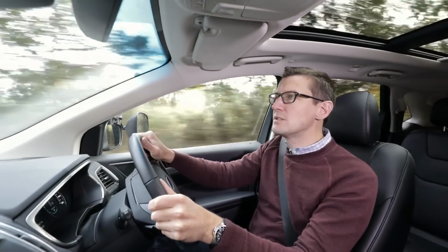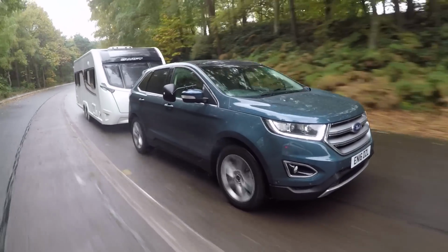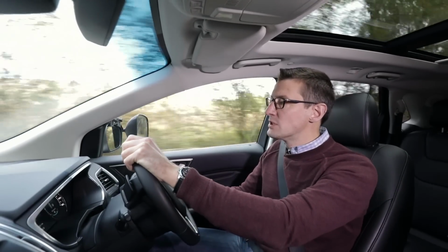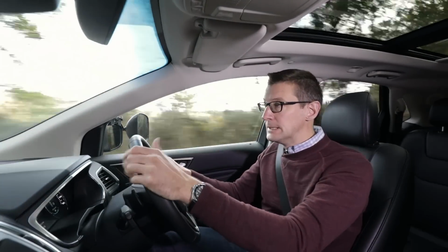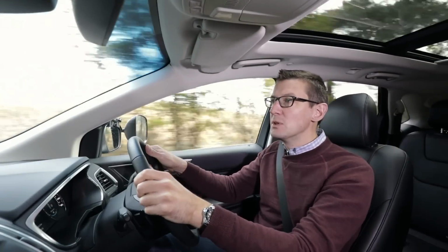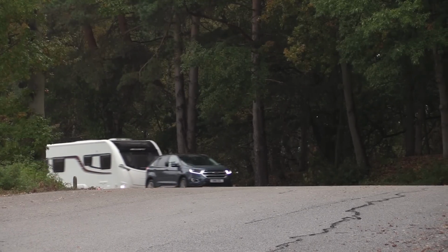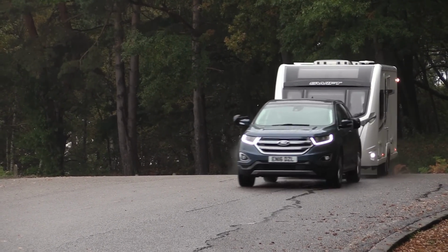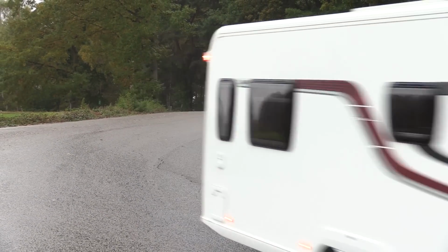Our titanium spec test car has acoustic side glass and a feature called active noise control. Now that works rather like noise cancelling headphones, emitting sound waves which counteract any unwanted sounds. Together these features help make the cabin very hushed at speed. The Edge is stable as well as quiet on the motorway.